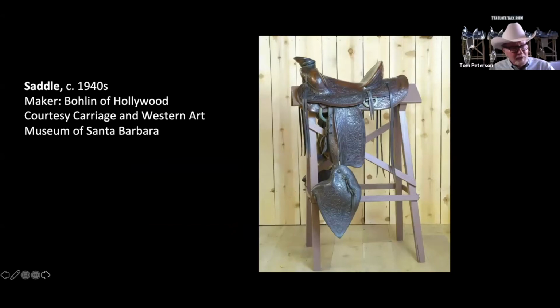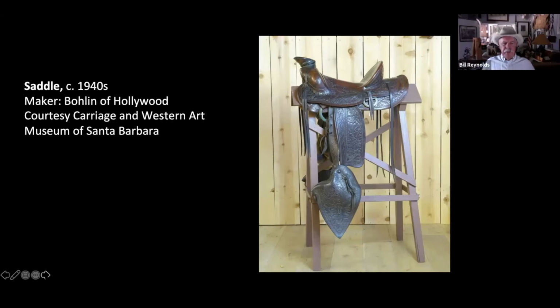This is a Bowlin saddle made for Leo Carrillo. It was in the Spalding collection with the LC engraved in the horn cap there. And Bowlin in Hollywood made a lot of working saddles in addition to a lot of the silver saddles that he had. He made just over 10,000 saddles in his lifetime, and only 10% of them were silver and had silver on them. So this is really a great example of a using saddle that Bowlin would have made.